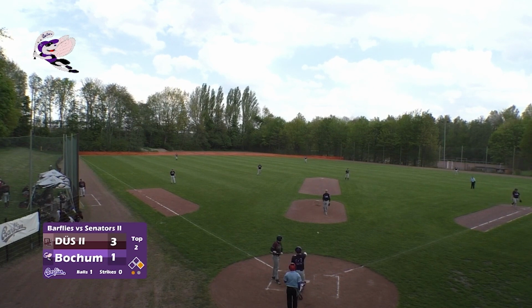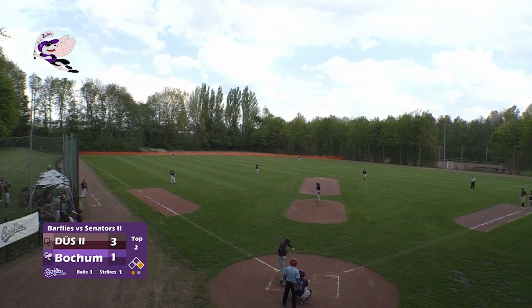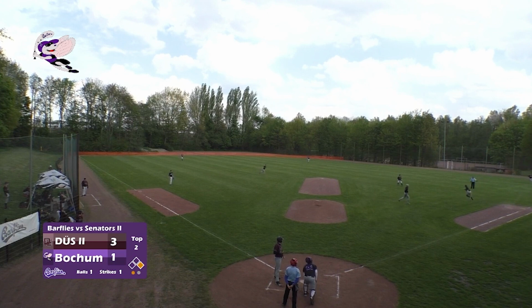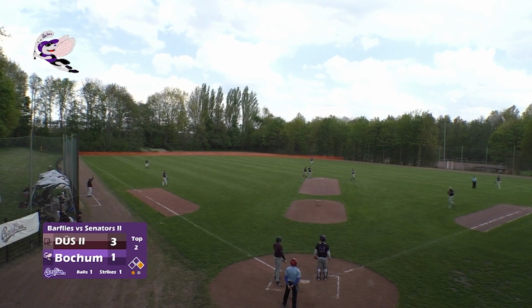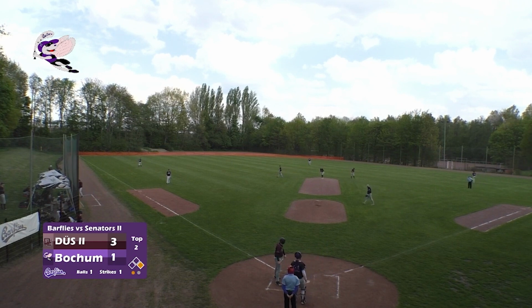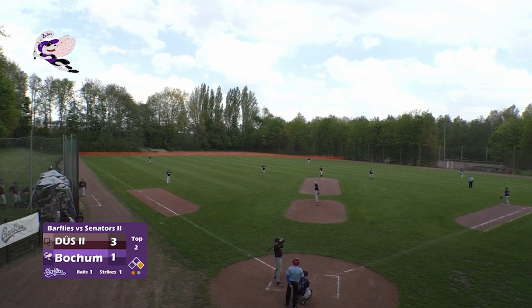Called strike 1. Okay, Felix. Hey, Felix, let's go now. Back! Go! Go! Easy! Take it! So the overthrow moves the runner to second.